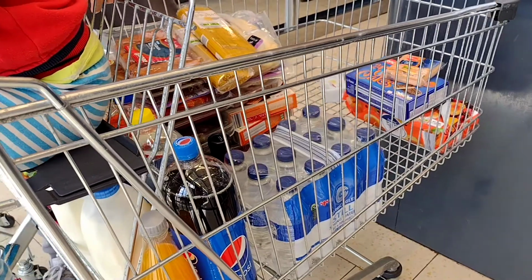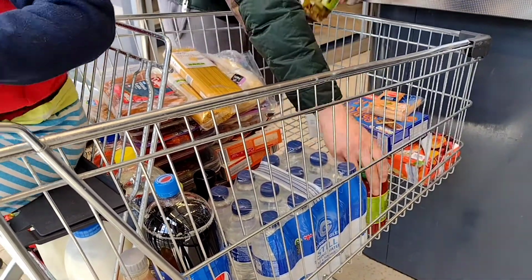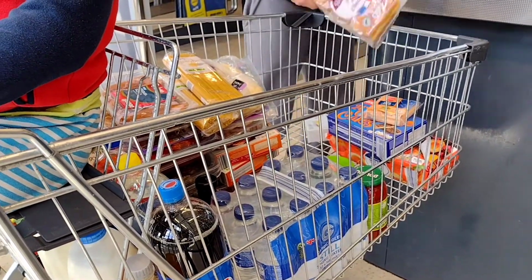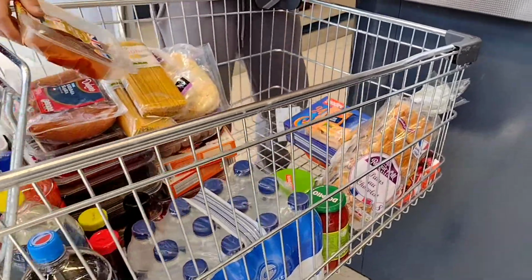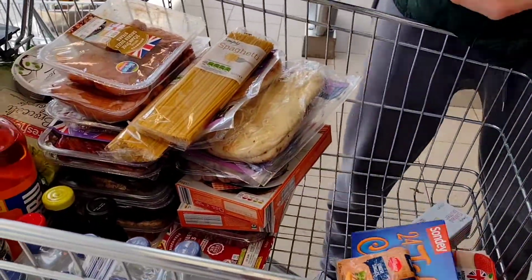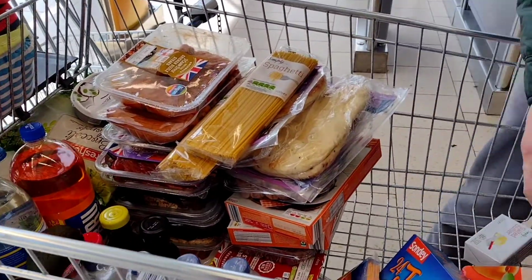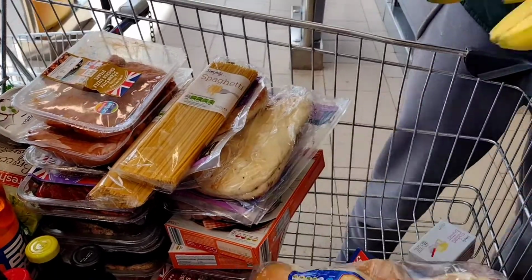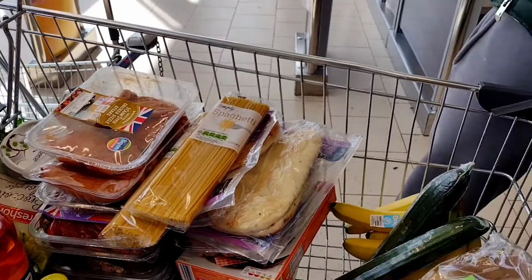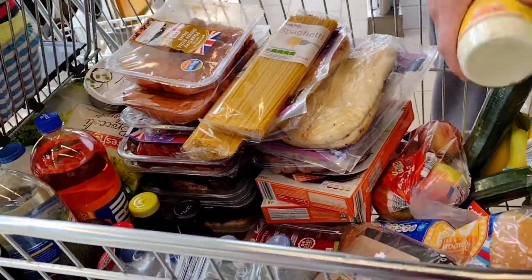So the others are like water, cucumber, bell pepper, because we're doing also a salad. So normally when we go to shop once a week, we really can fill one cart. And all of that is good for 1 week of food for the three of us. So my hubby is really a big eater, and Gustav also. So we can finish this really for 1 week.